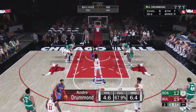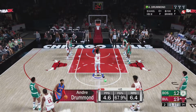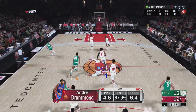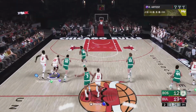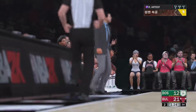It's on Larry Bird. And I like the fact that the defense is looking to protect the rim at all costs. He doesn't get the second one. Boston trails by 7. And stolen by Aldridge. Here's Artest. Oh, and there's the one-handed jam.